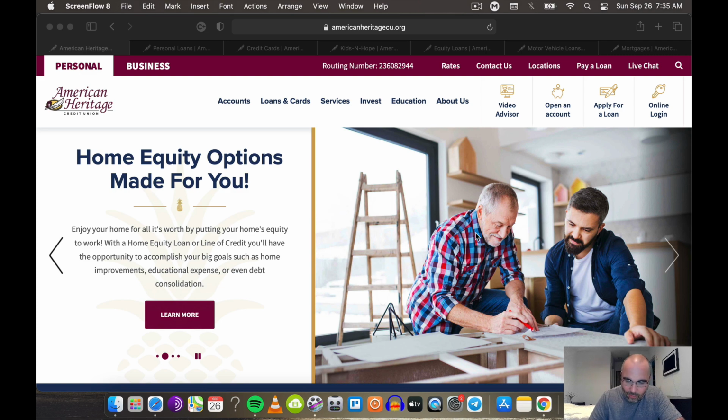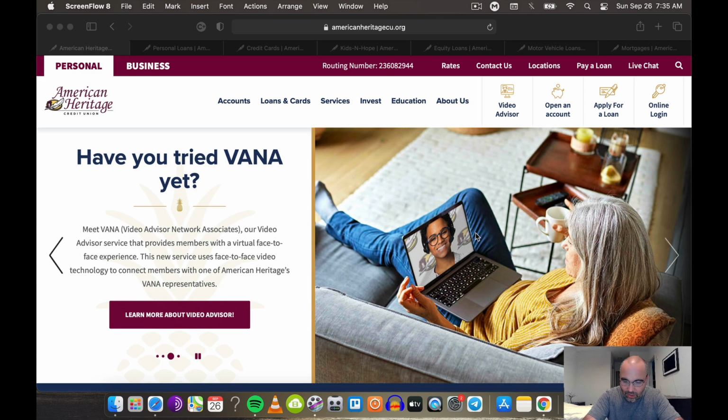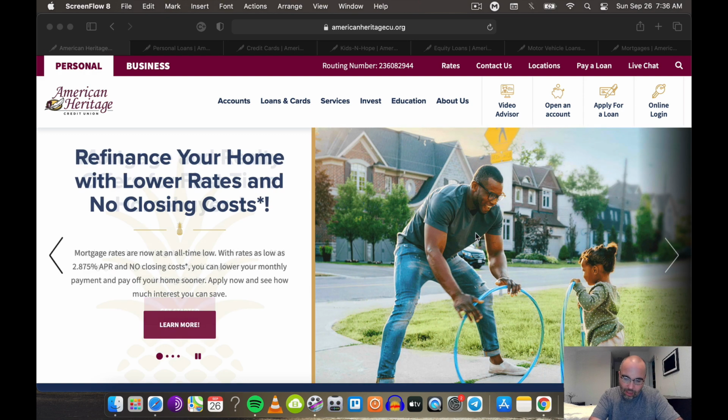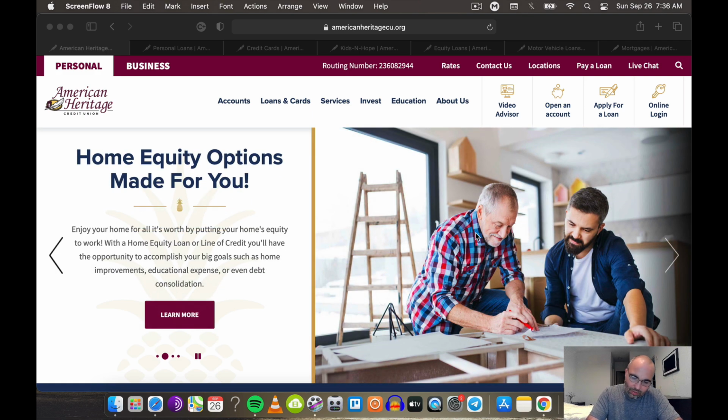Now, they have over $3 billion in assets based in Philly. You can join it even if you don't live in Pennsylvania. They're not geo-restricted. When you go to join, there are different organizations and associations that you can become a part of, and that would get you membership. Now, the downside to this is it is going to be a hard pull for membership. They will check your check systems, and they will hard pull from Experian.